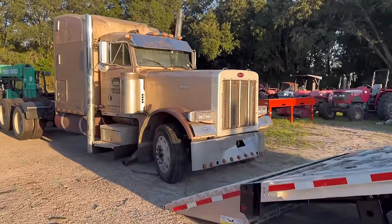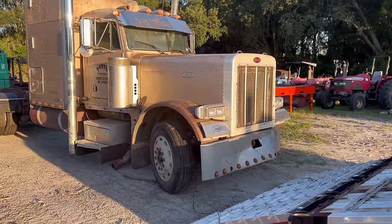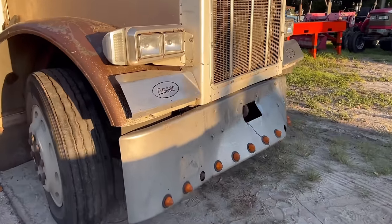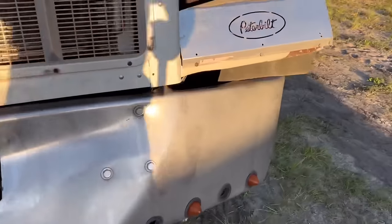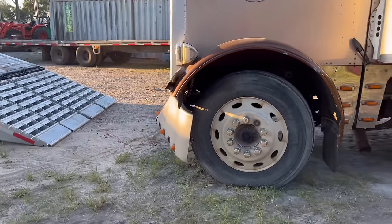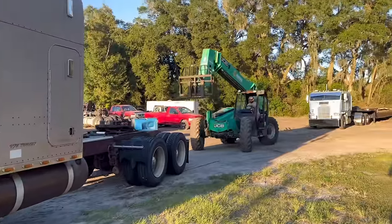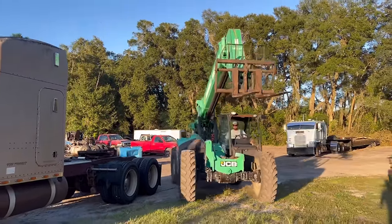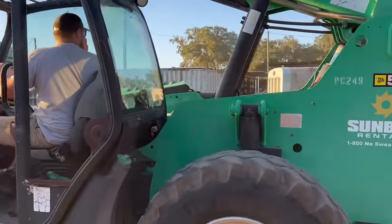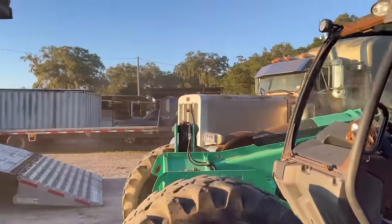Oh, shoot. We messed the bumper up? The grill? Crap. Good going, Ryan. Good job. You had one job. Oh my gosh! You had one job. You didn't tell me to stop. What the heck?